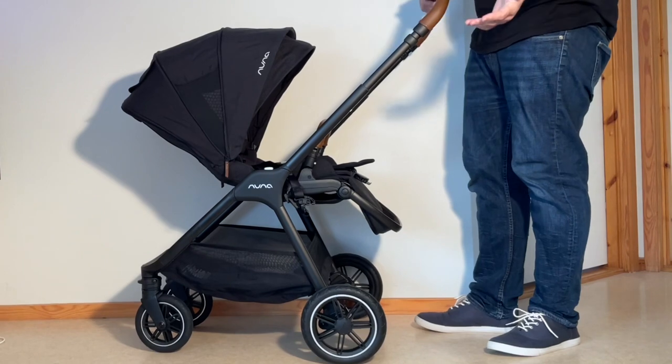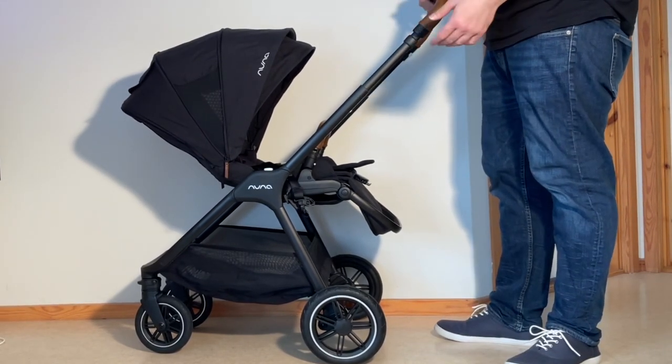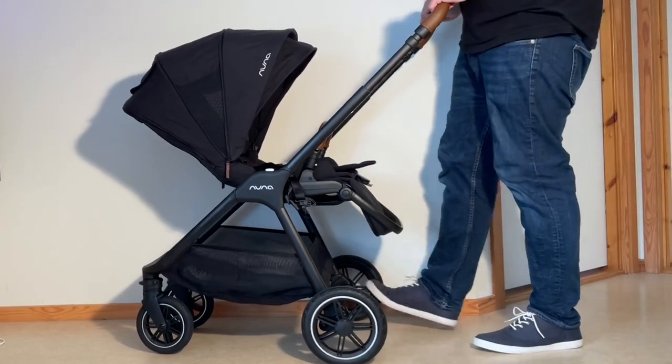And it can also function well as a travel stroller for rougher destinations, since it's the only one of these three whose weight falls below the common requirements for gate checking.